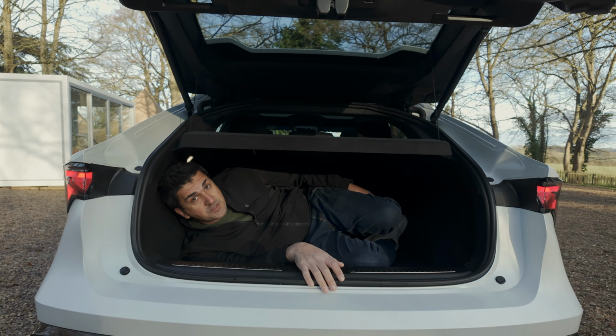So there we have it, the Renault Rafale E-Tech Hybrid. Cool thing. I've enjoyed driving this, and you can see a full written review on this car right now at the Driven website. The website address, driven.site. And you can see my review.